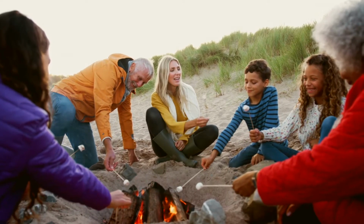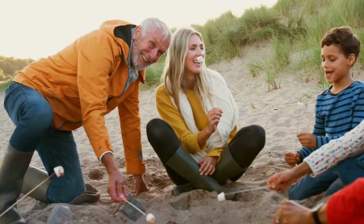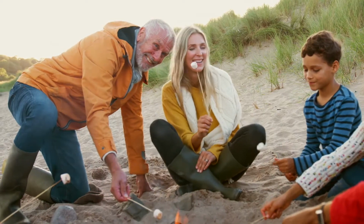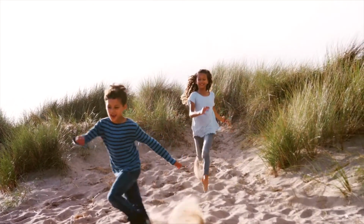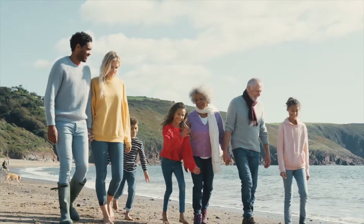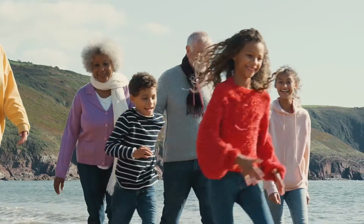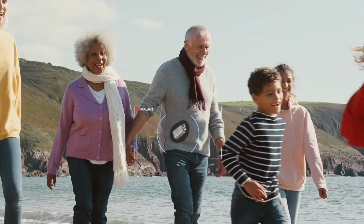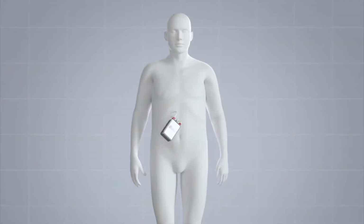People living with kidney failure can soon look forward to a future without dialysis or an endless wait for a transplant organ. Combining continuous treatment with total mobility, the implantable bioartificial kidney will give patients back their health, freedom, and quality of life.